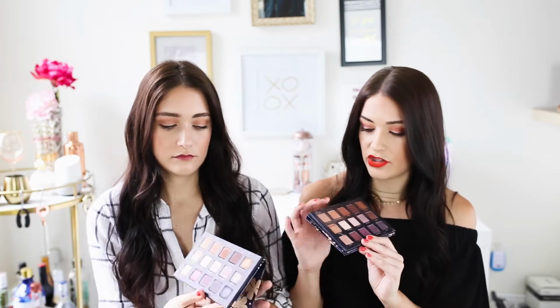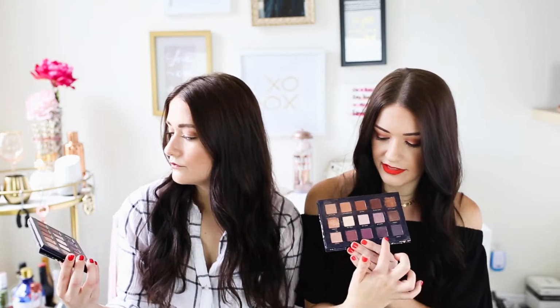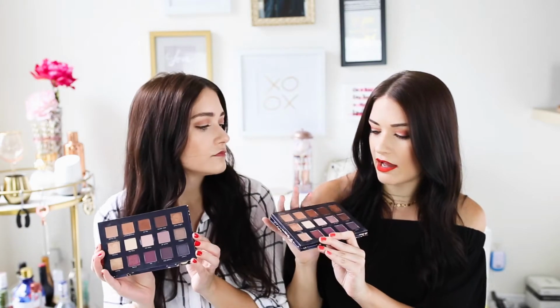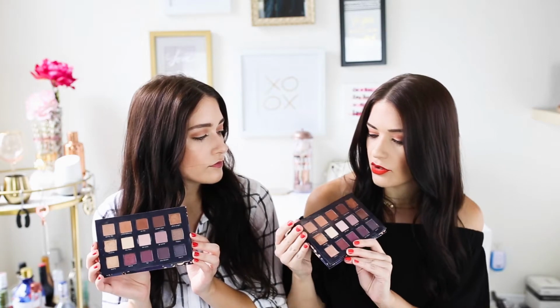I like the cardboard too. And this is just a really good palette. You have really beautiful warm toned brown matte shades. You have these purple shades, and you can do so many eye looks with this because you have a matte cream, good transition shades, and the shimmers are really beautiful too.